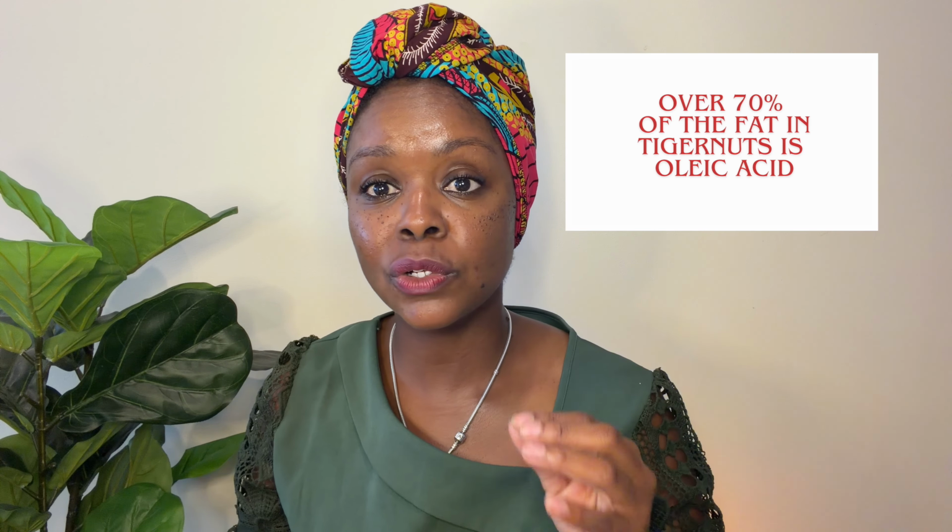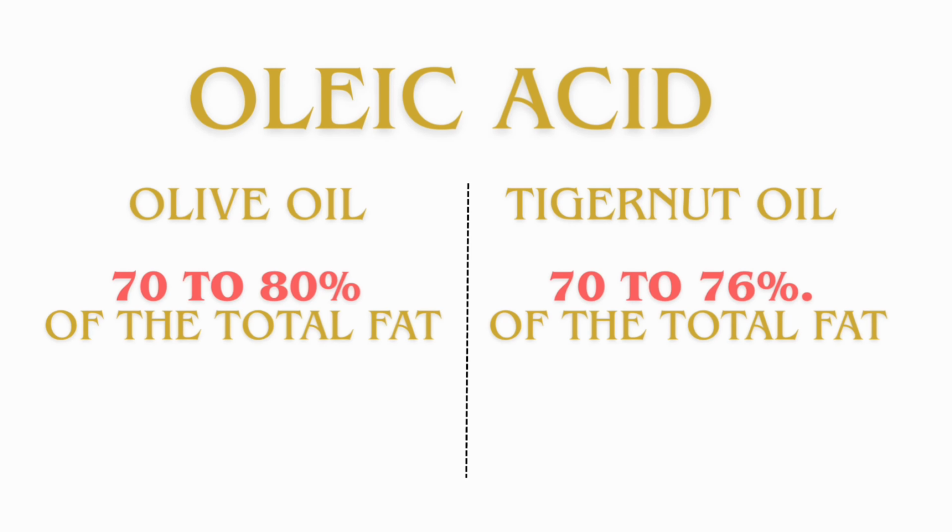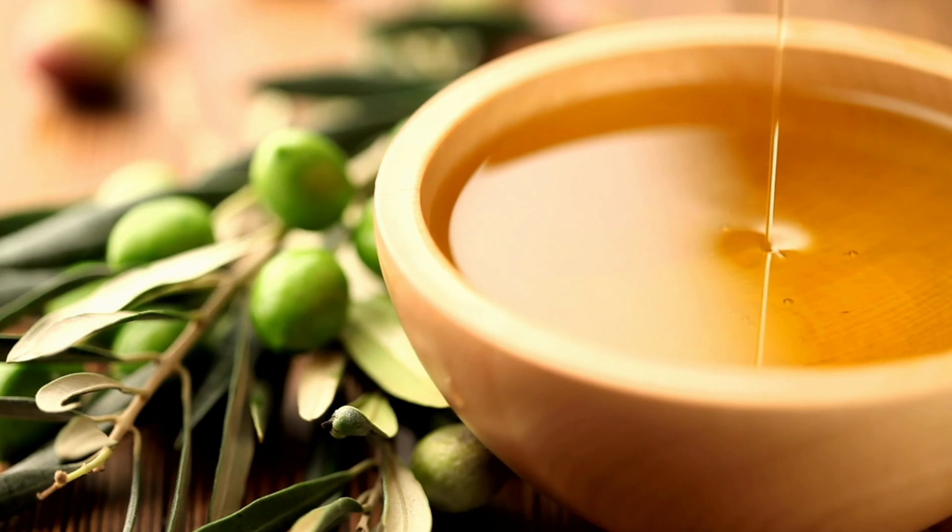Over 70% of the fat in tiger nut is oleic acid, and that's the exact same monounsaturated fat that makes olive oil so famous for heart health. In a good bottle of olive oil, oleic acid makes up about 70 to 80% of the total fat. In tiger nuts, it's about 70 to 76%. So the fat profile is pretty much identical. So when the world is being told that olive oil is the healthiest oil you can use, now you know that tiger nut oil does exactly the same thing.